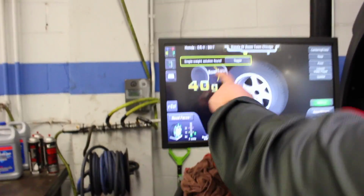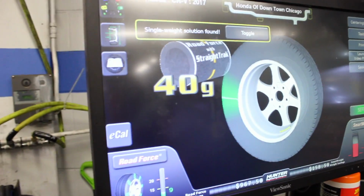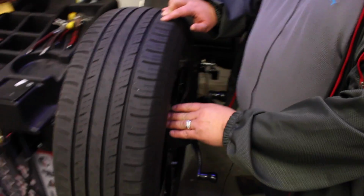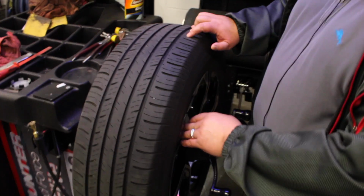Now, the smaller tires is where we would use the actual straight track. Okay, so that's your basic spin. It tells you how much you're off, and you tap the wheel weights either on the inner portion or the outer portion of the wheel to let you know how many pounds or how many grams of weight that you need still. So it's very important.